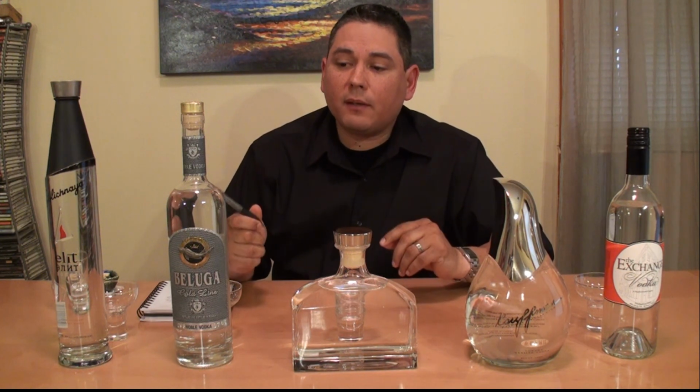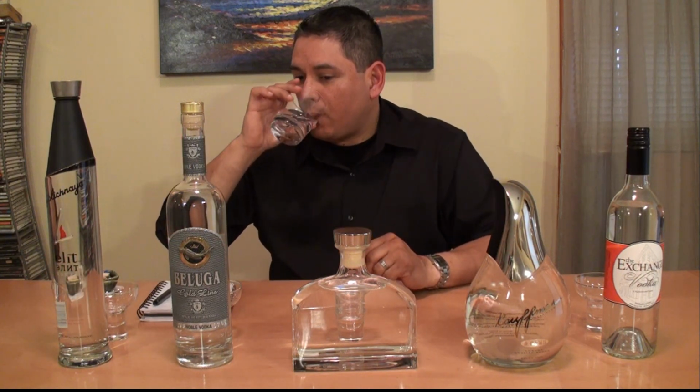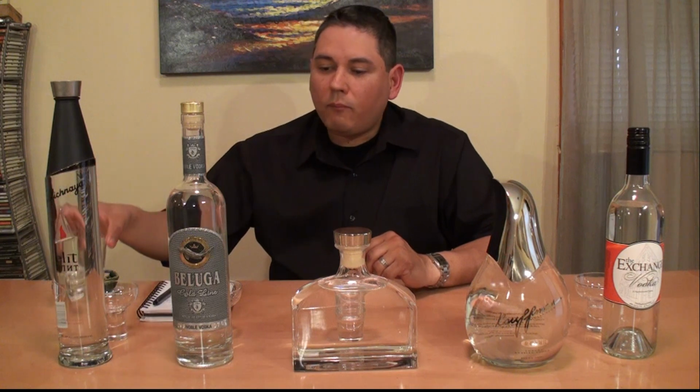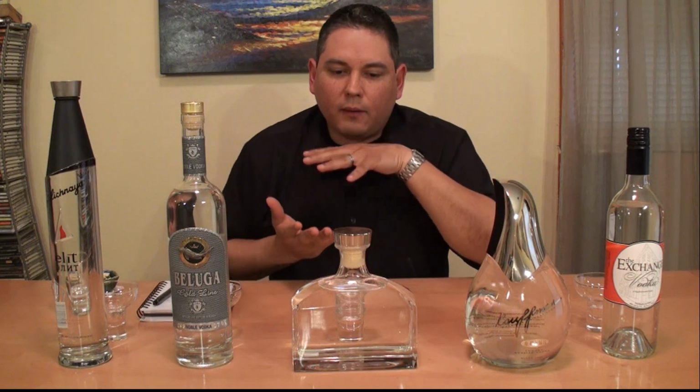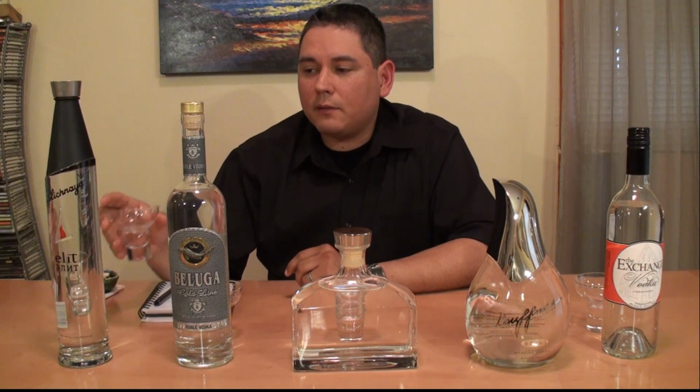It's not a particularly clean and pure tasting vodka because of the flavor, but as far as sipping vodka, very, very nice. The heat actually comes on right towards the finish. It just kind of slowly builds. So the initial entry is very, very palatable, very nice. And then the heat just slowly builds, never gets ferocious or anything, just very, very nice.